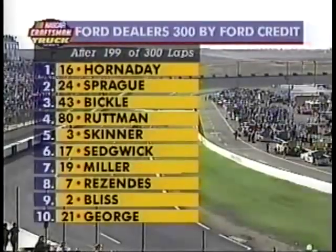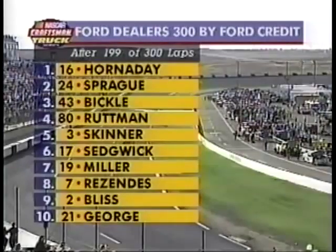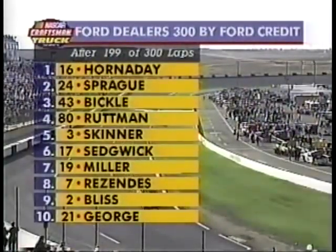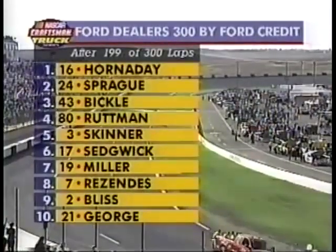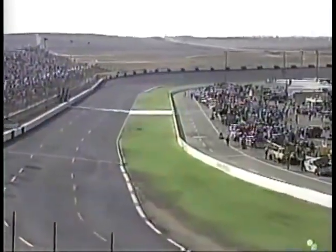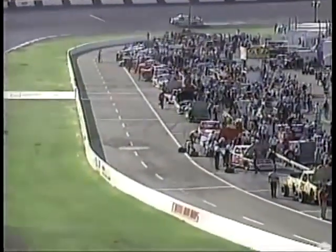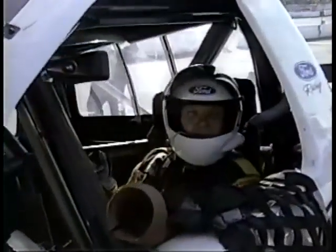We are back with you under the competition yellow. It's at lap 199 of 300. We've got 101 laps remaining. Everybody is busily at work on their respective trucks. The Jack Roush team is working on the Line-X truck down there, and Glenn Jarrett is supervising. Yeah, and that's a scary thought if I'm supervising work.